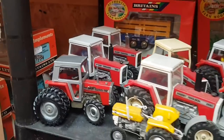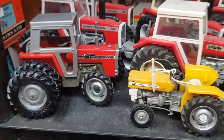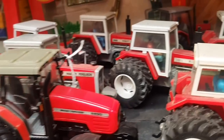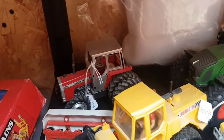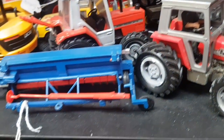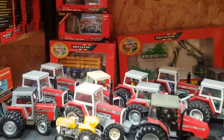There's also a nice collection of Masseys here on the shelf, loads of them. In particular, we like this 6290 here, the Britains one. A lovely load of 2680s with duals and no duals as well. There's also a 595, and there's even a 699, which I don't see that much. I've seen a few photos of one, but yeah, there's another 595. Loads of stuff, really. There's a lot to take in, as we said.